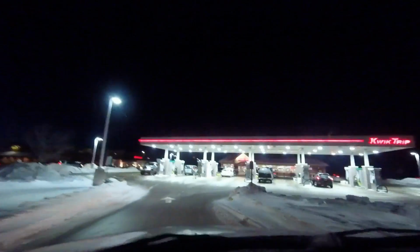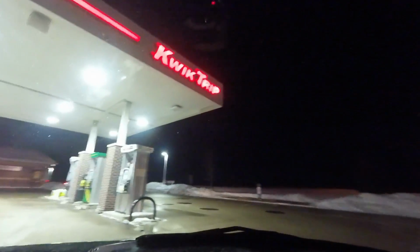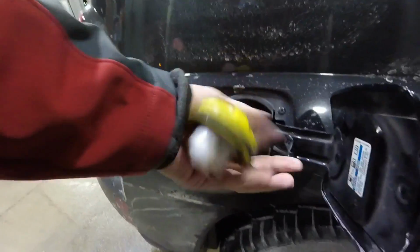For those of you that live in Wisconsin, you're going to be familiar with what is arguably the best gas station you can go to, also known as Quick Trip. For those that are unaware, and this is not an endorsement, just personal experience, Quick Trips are awesome. Definitely one of the best gas station convenience stores you're going to find in Wisconsin.